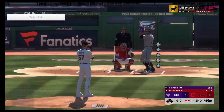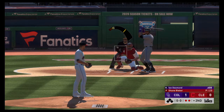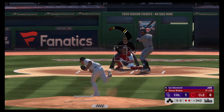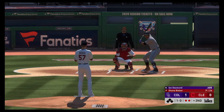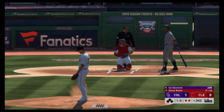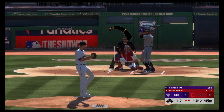Now to the plate, Ian Desmond. He'll get to take his first cuts here. Pitch on the way. Desmond has had his trouble in these matchups, facing right-handed pitching, that is, and shows a lot more prowess against the southpaws.